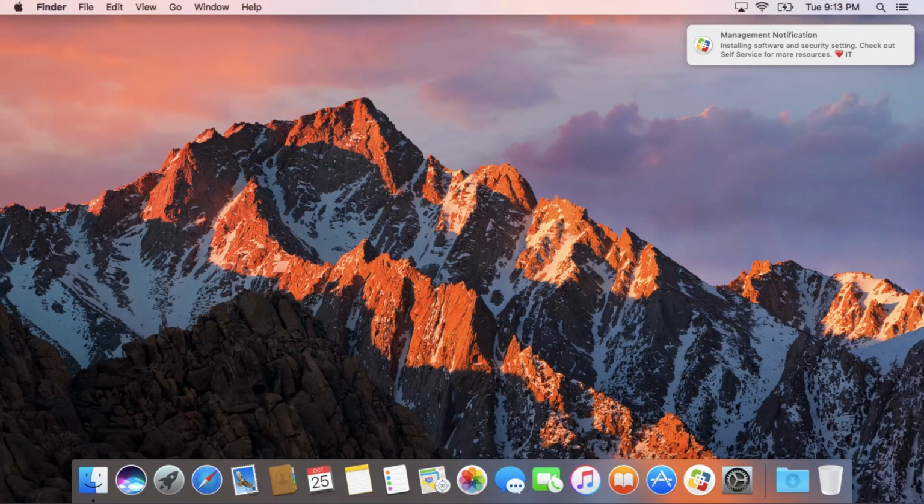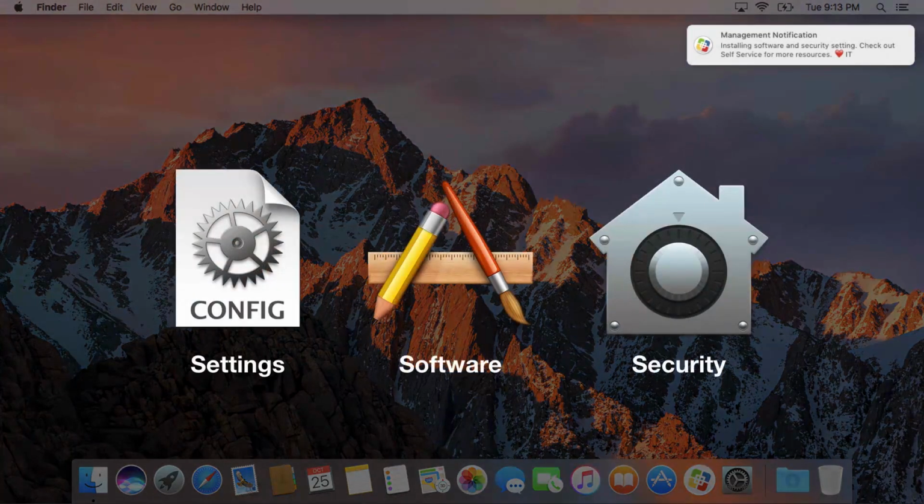And all of this stuff is starting to happen now in the background. I'm installing settings right now in the background. I'm installing software in the background, and I'm enforcing security settings. This is really like I'm imaging this Mac, except I'm imaging it over the air. That's really the power of DEP.